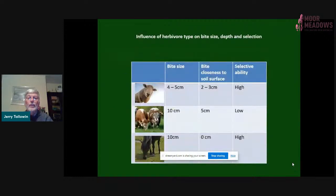Okay, so we have three herbivore types that we can use. Of course, you've got to take into account whether your grassland site also has wildlife, such as deer and rabbits, that are using it, because they need to be taken into account for the grazing and the patchiness that they can cause as well. But I'm going to focus particularly on the three livestock types which you are probably going to focus on or could focus on.